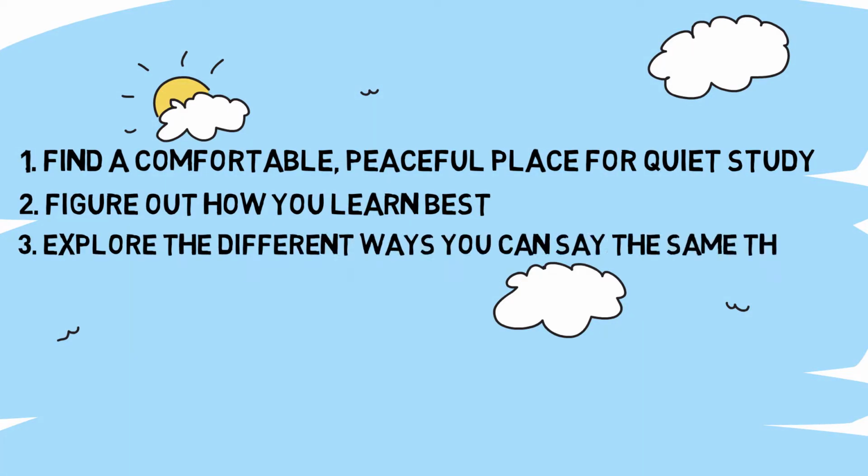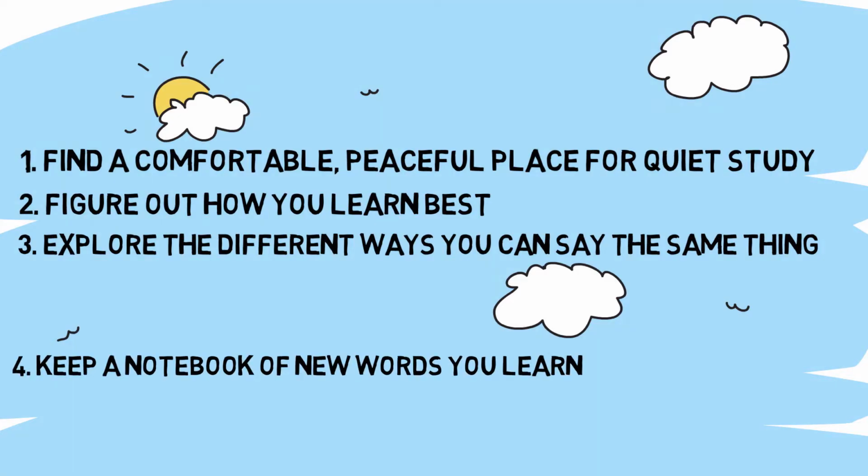When you have a basic level of English, explore the different ways you can say the same thing. This makes your English more interesting to the listener, and it shouldn't be too difficult for you because you already know the basics. For example, how many ways can we say hello and goodbye in English? Keep a notebook of new words you learn. If you forget something, you can always find it in your magic book of knowledge.